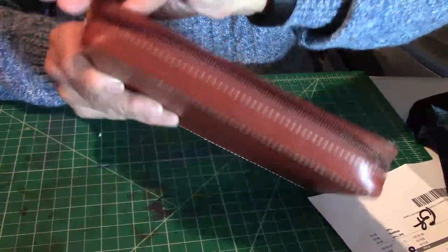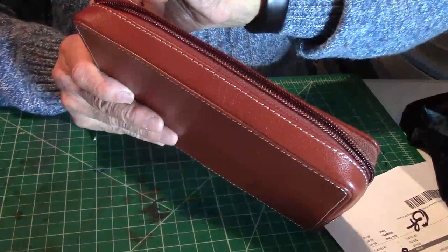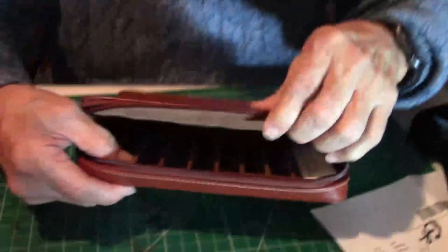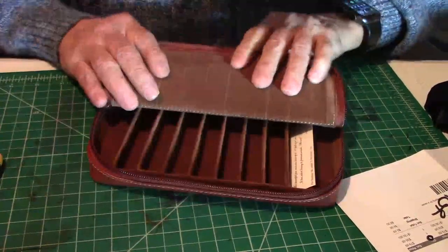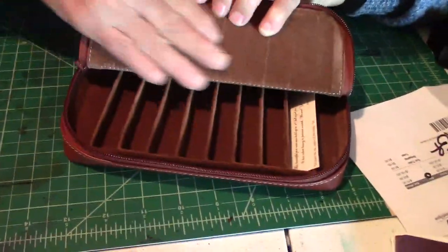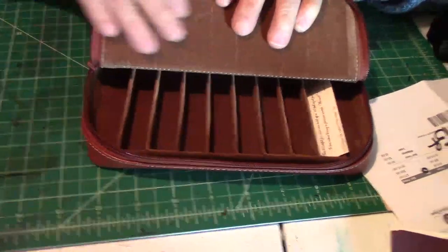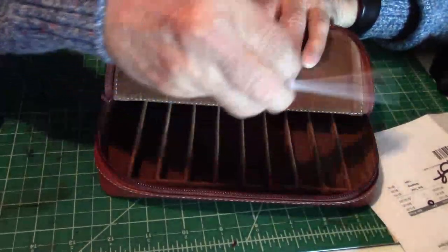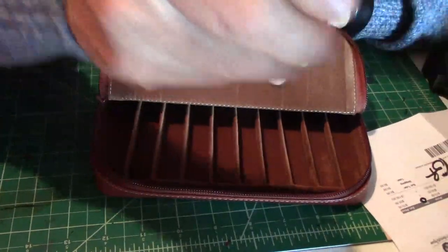Not your usual inexpensive, everyday kind of zipper. I think it's really sweet. So now let's open it up. And here's what's inside. Very nicely done again. And I'll let Mr. Announcer do the honors.